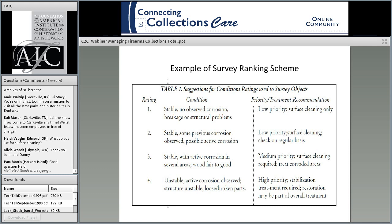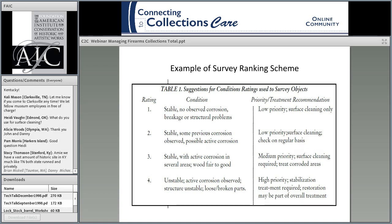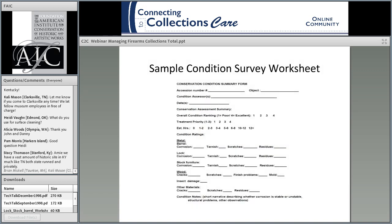And generally, in the large collections over 100 to several hundred objects that I've dealt with in doing these surveys, it's usually a bell curve where the majority fall into the 2 and 3 categories, ratings 2 and 3, with relatively few ones and fours.